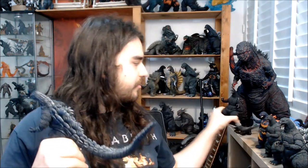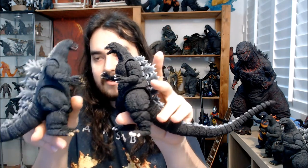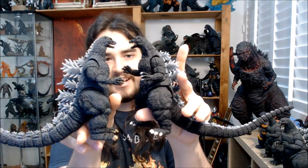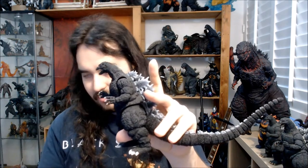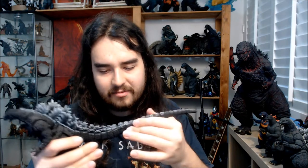Now, one thing that I was really curious about this figure is the tail, because the thing that kind of sets back, say, your original, I think it's 94, 93, whatever, original SH MonsterArts Heisei Godzilla. We have the first one in the line and one of the newest ones in the line right next to each other, and they both look really great. But one of the things that I don't like about this one, and even the fabulous Birth version or Burning Godzilla version, is the tail design that they employed back then. It was just really clunky.